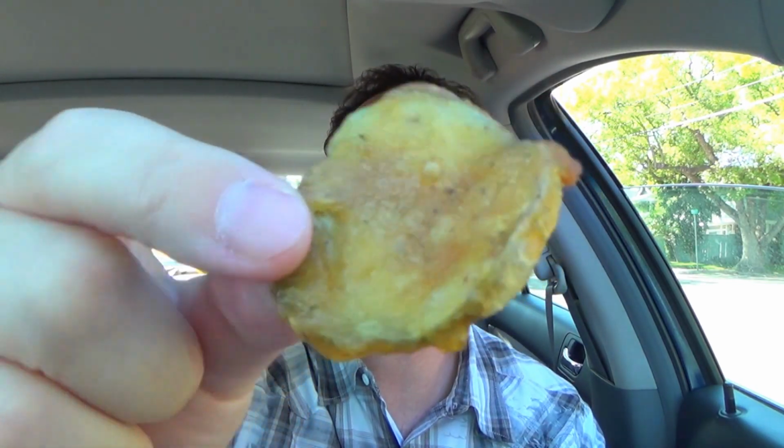All right, now I'm a fan of fried pickles, so obviously the beer battered pickle is gonna get some major love right now. Let's give this one a go. Yep, it's a flavorful pickle slice. It's fried, so you know it's bomb sexy.